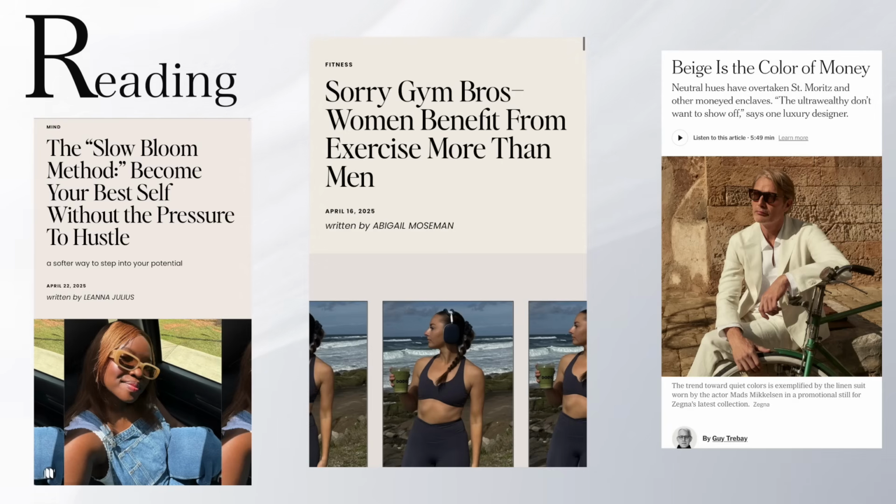And then the last thing that I read a lot this month, but the last article that I read, is called Beige Is the Color of Money, which is very interesting in that we are coming off of that quiet luxury trend.